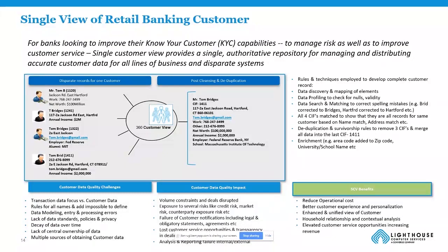How this happens is not magic. There are rules for names, rules for modeling and entity processing, and how to handle errors. So when a customer record is trying to be matched up to the MDM system, if it can do it automatically, which is hopefully the goal 99% of the time, then it happens.